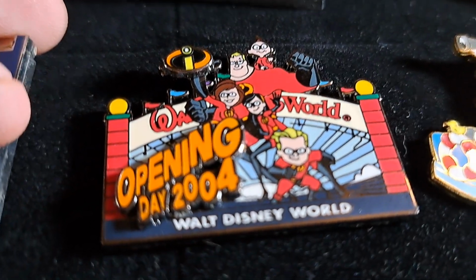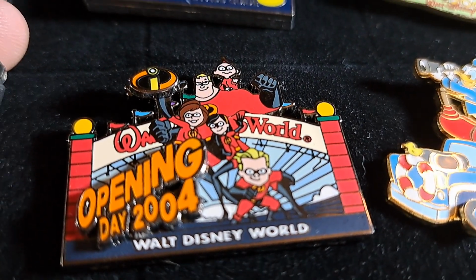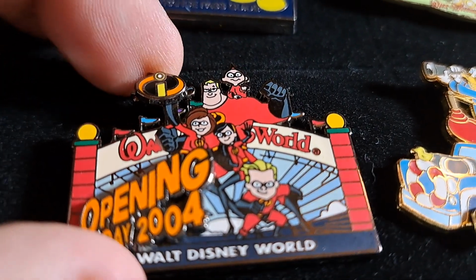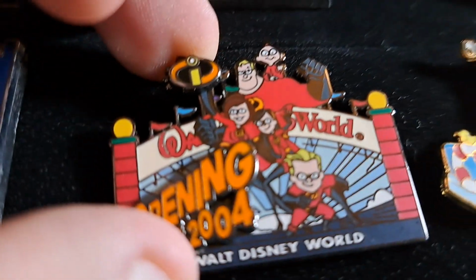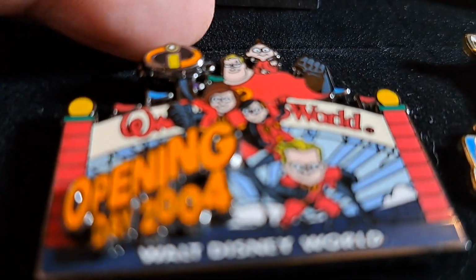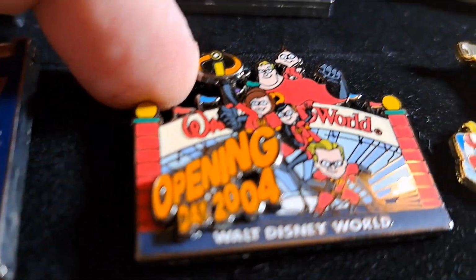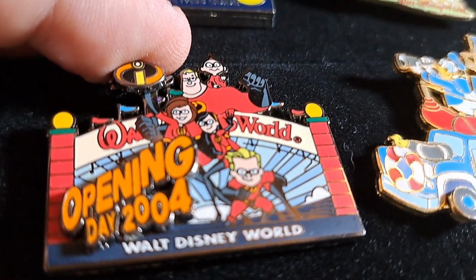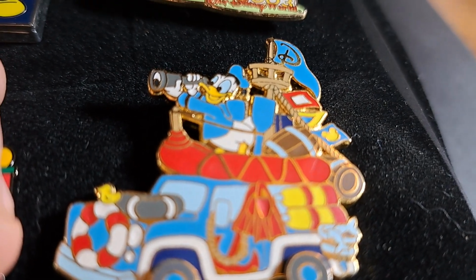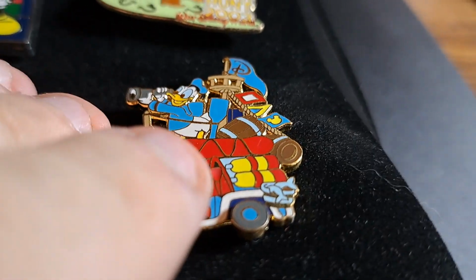And here's an opening day pin for Walt Disney World for 2004. Now, it's got the Incredibles on there, but it doesn't say what it's actually opening. I don't remember there being an Incredibles attraction. They do have an Incredibles meet and greet, so it might have been for that, but it'd be kind of weird if they did a pin just for one of those. And then we've got Donald Duck on a van type thing. I think this was a parade that they had, possibly.